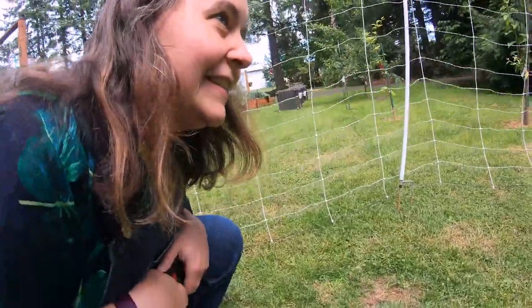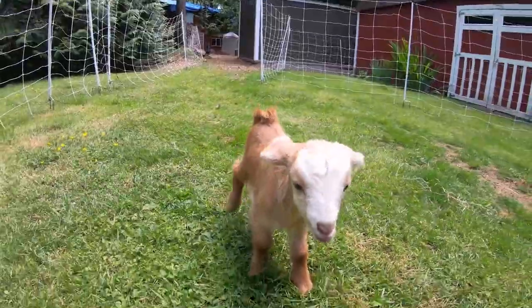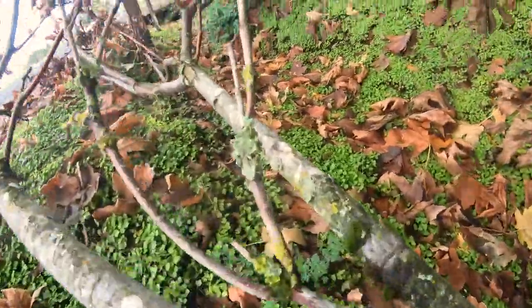Come here, babies! Come on! This time it was out by our mailbox.